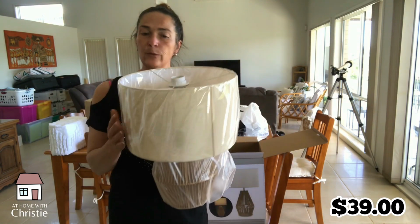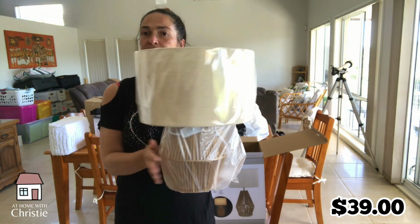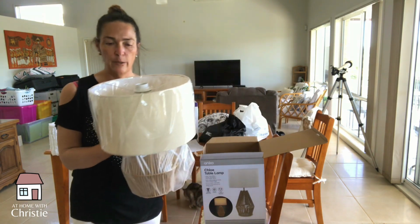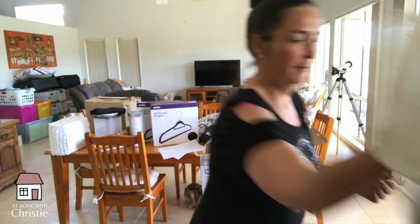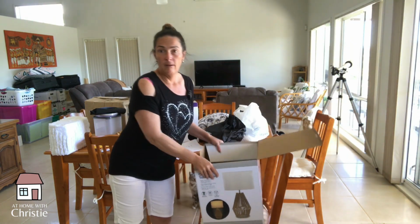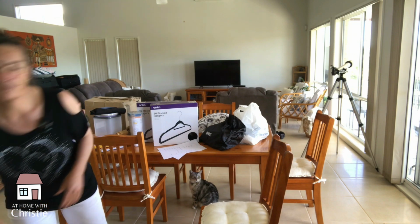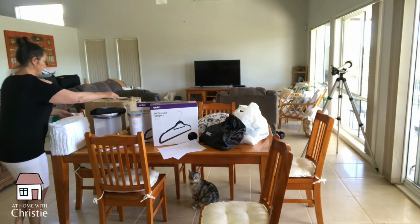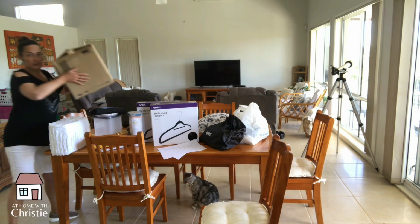It's kind of a nice linen look. It's kind of a natural colour shade. I think it'll go pretty much wherever we decide to pop it. So I think it'll be a nice addition. Pop that one down there. Put that here. Then the extra bits.